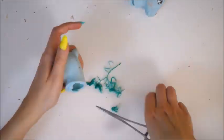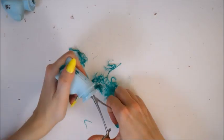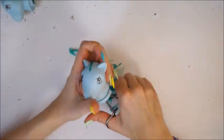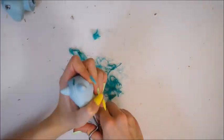Here I'm removing the hair from the inside with the tweezers, and it definitely helps when you heat the pony head up under warm water, so the glue is easier to remove.